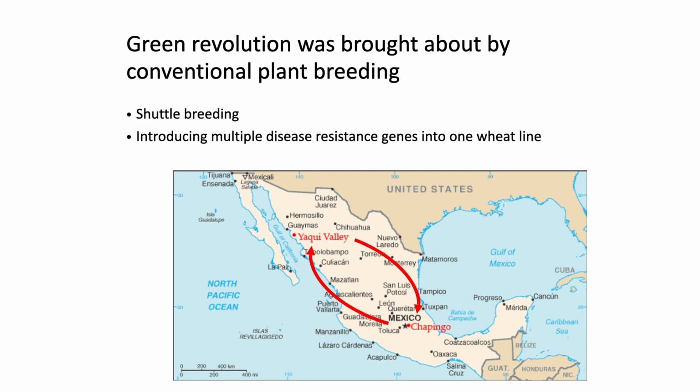A second innovation was introducing multiple disease resistances together in the same line. This meant if you had a disease and it overcame one particular gene by evolution, then you'd have other backup genes available which could still resist the disease, and that made them much more effective.